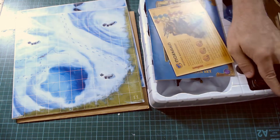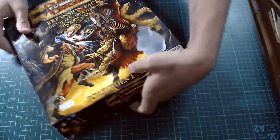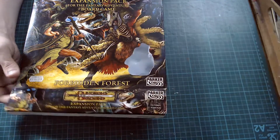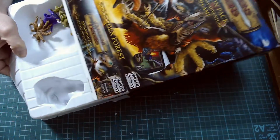Now let's have a look at the Forbidden Forest. I dread to think what state this one's going to be in. This is the Forbidden Forest. I think this bit here was for the hero, as I remember. That looks on the back. Have a little look. Dread to think.